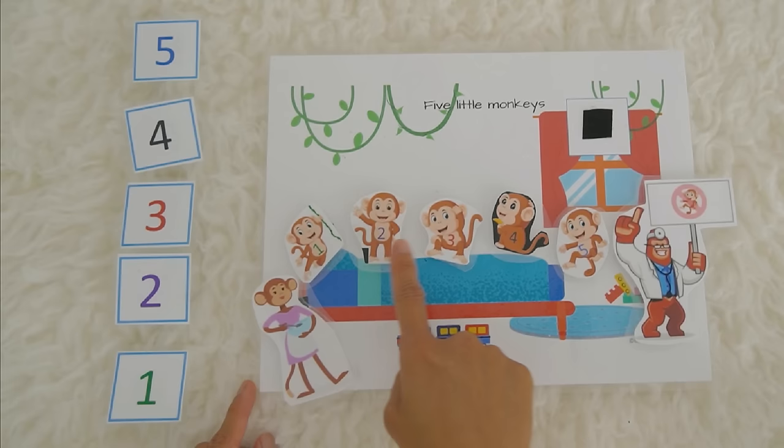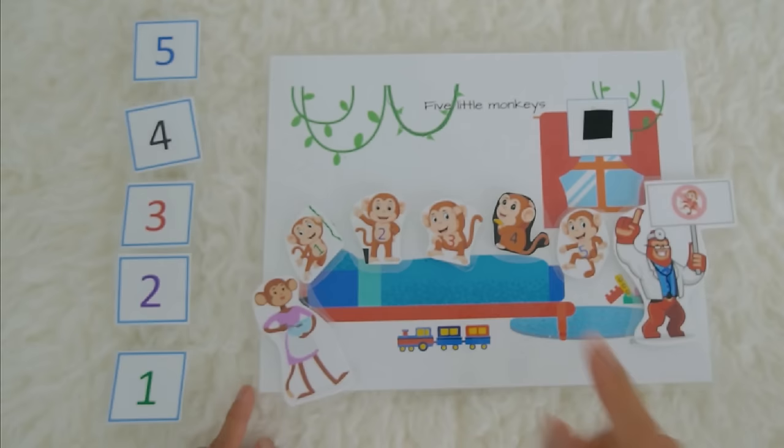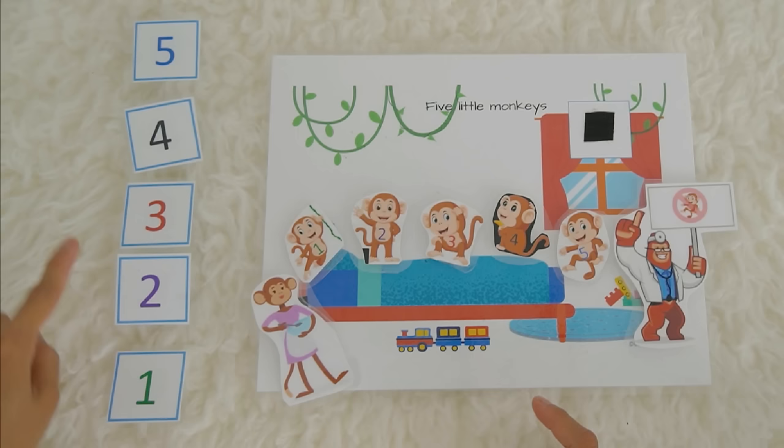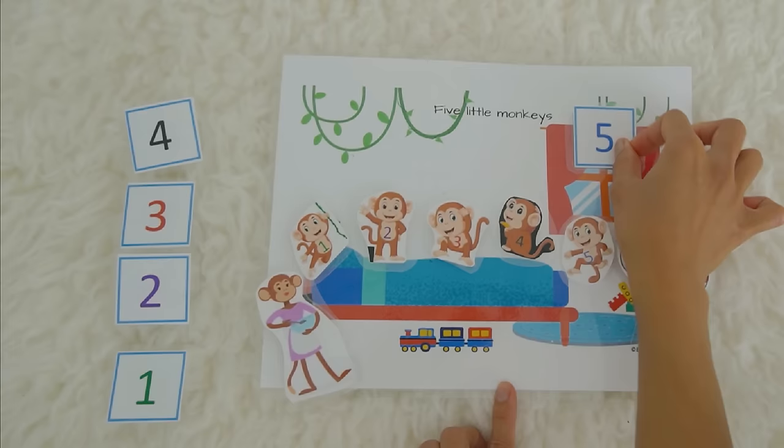1, 2, 3, 4, 5. There are 5 little monkeys on the bed. And this is Mama Monkey, and this is Dr. Monkey. So we have 5 little monkeys here. So which number should we choose? Let's count first. 1, 2, 3, 4, 5. So we choose this one, and then we put it here. Now we can start singing.